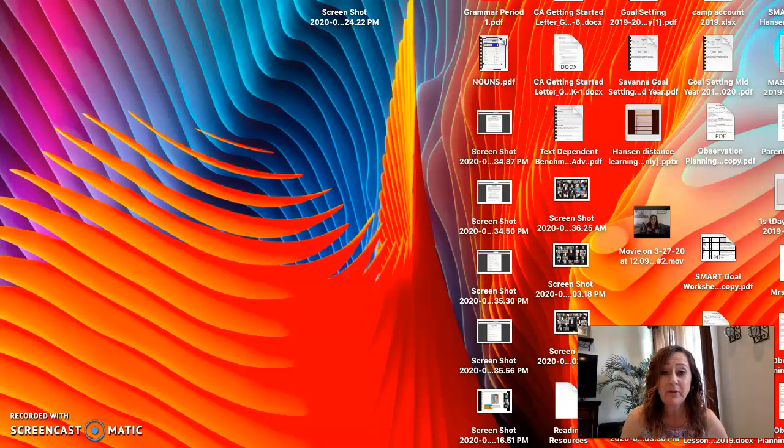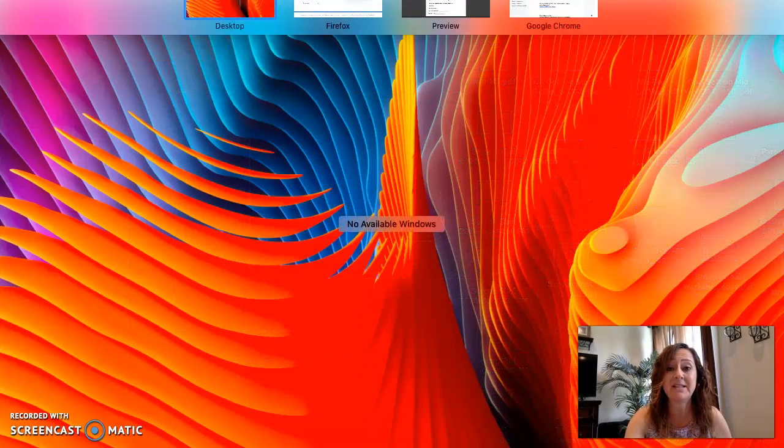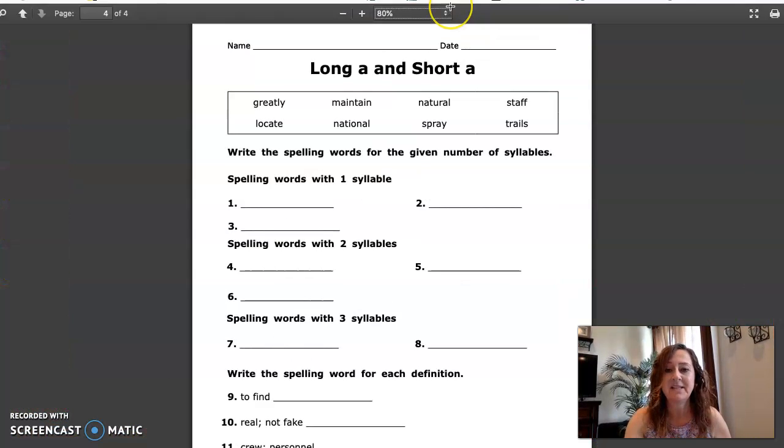All right, we're going to go over what we're going to do today for your language arts, focusing again on long A and short A. Remember that the long A sound says its name, and short A sounds like ah. We went over that yesterday. Let's take a look at your words in the box. They're the same ones that you had for your worksheet.